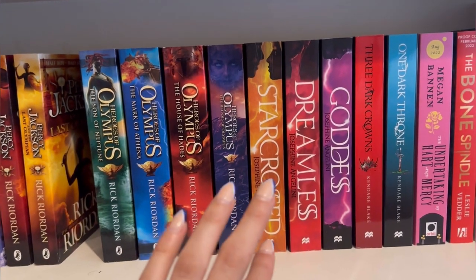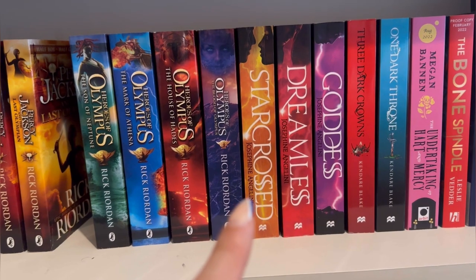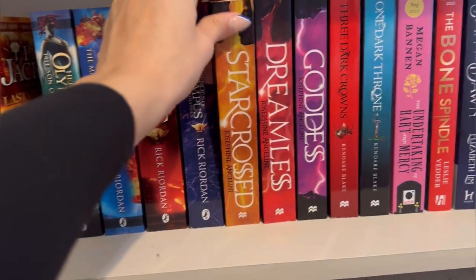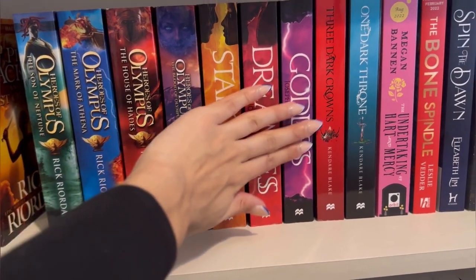And then we've gone to my Starcross series. These books were everything to me, literally everything, obsessed with them. Like, look how ruined and red this book is. I can't get rid of it because it's so ruined, but these two are so much nicer.